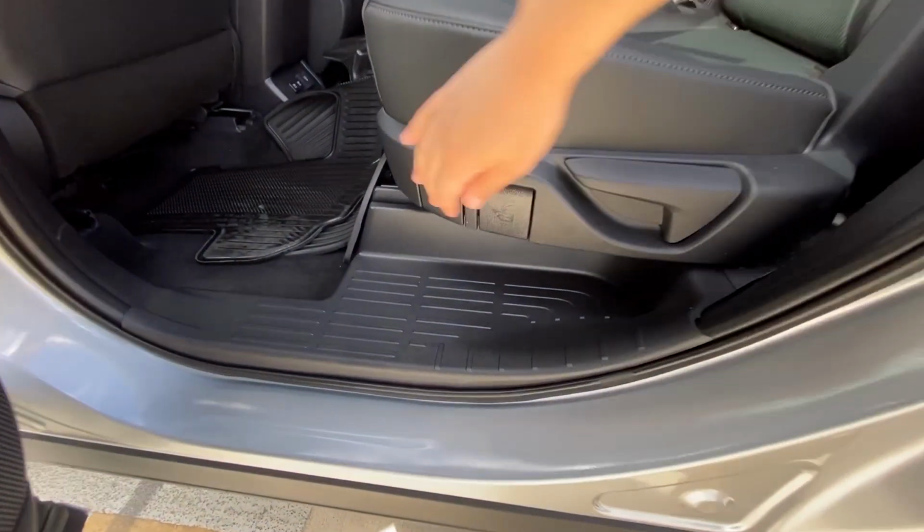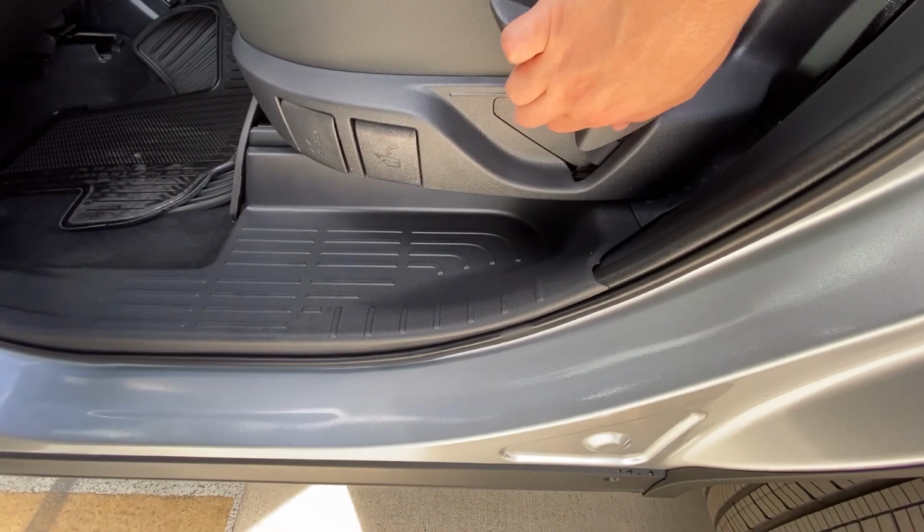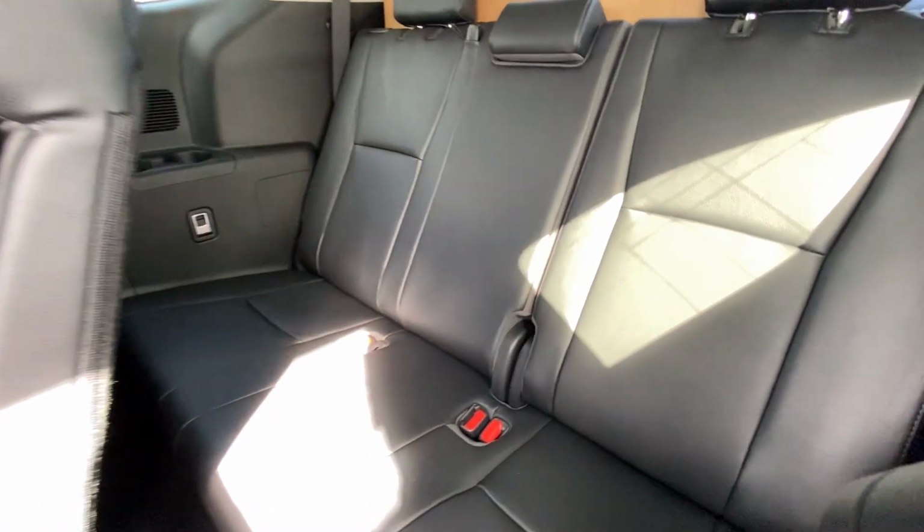In terms of the second and third row seating, I covered that in the XLE trim video, since that has not changed for this trim, and I'll link that video below. Okay, that's going to wrap it up for the walkthrough portion of this review.